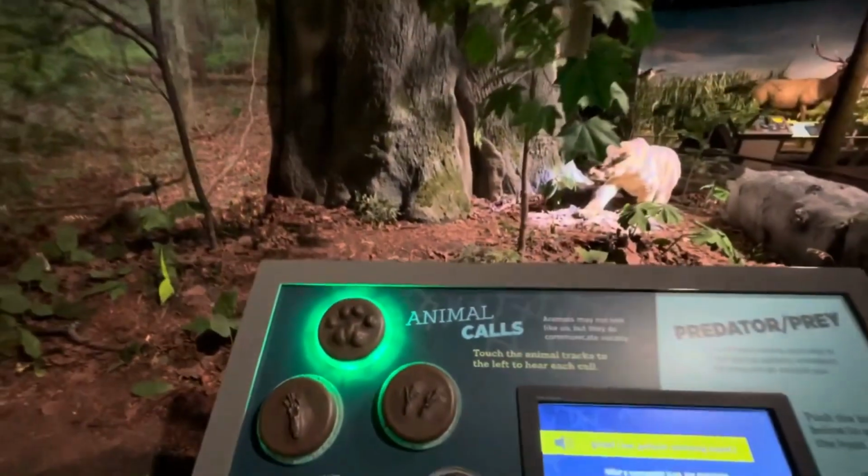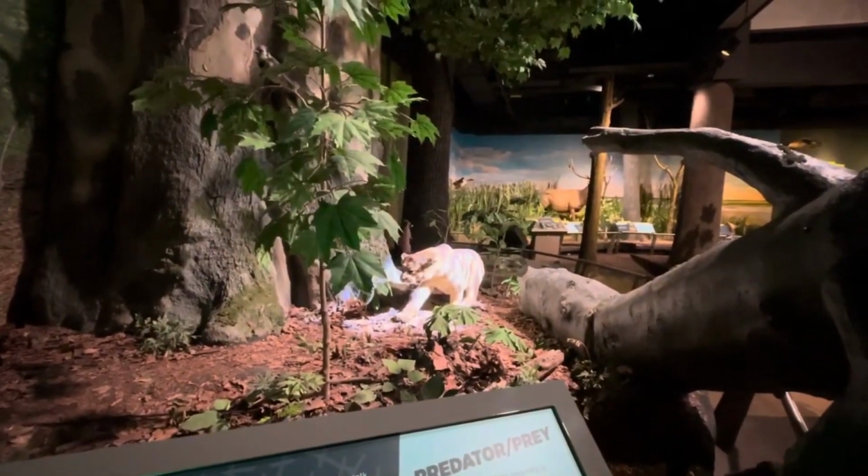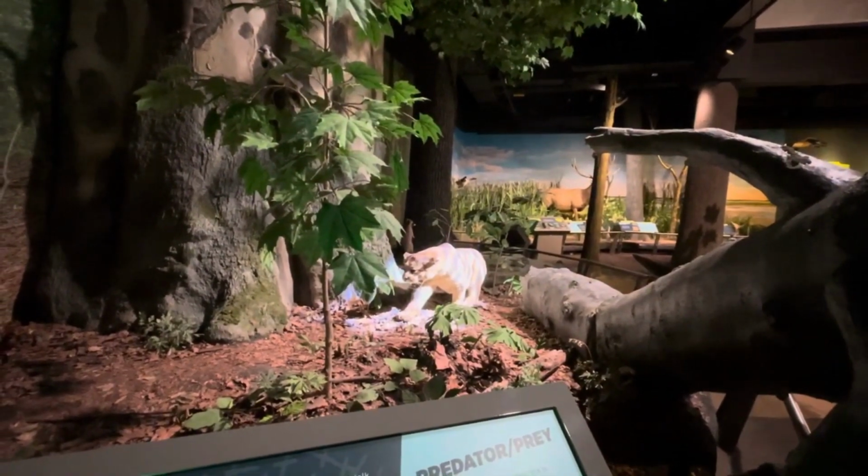A successful hunt. The mountain lion growls and snarls to protect its precious meal from freeloaders.